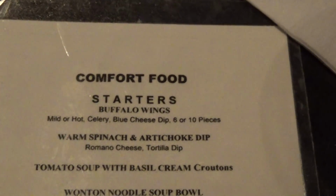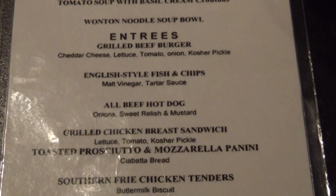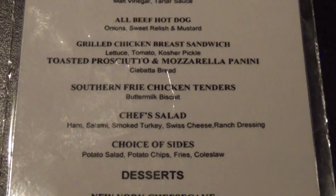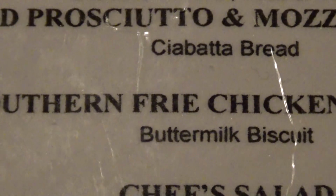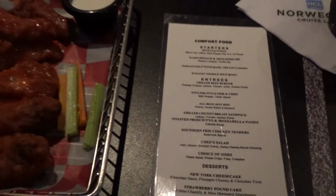And check out this menu: buffalo wings, spinach dip, a couple of soups, burgers, fish and chips. Molly got a prosciutto and mozzarella panini, Southern fried chicken tenders. Minor spelling error there. But I love the comfort food aspect.